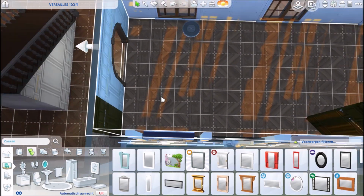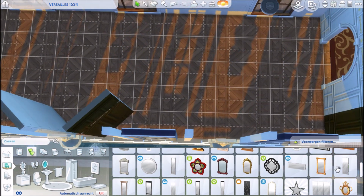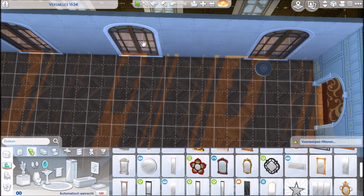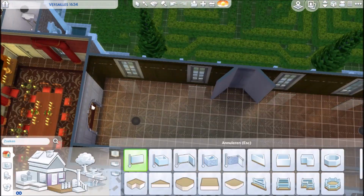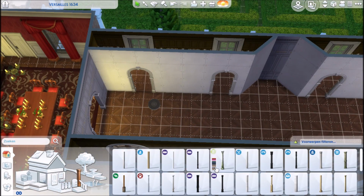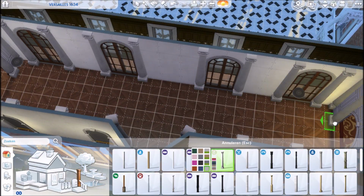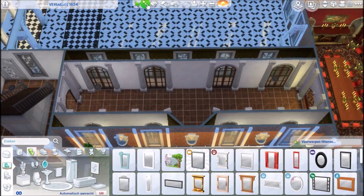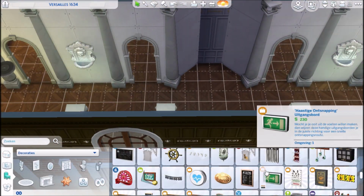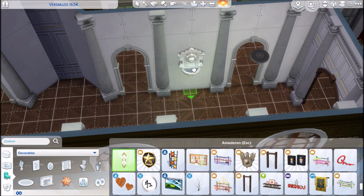So here I'm trying to recreate a small version of the Hall of Mirrors. In this version of Versailles, it actually didn't exist yet. It was built in one of the enlargements. But on one of the Facebook groups of The Sims 4, someone said you should try to recreate the Hall of Mirrors as well. And at first I was like, well, it's not really the Versailles I'm trying to recreate, because it didn't exist yet.